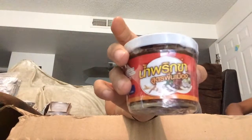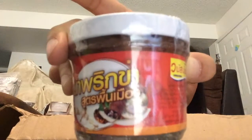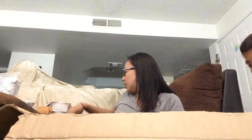Ooh, what is this? Yum. Chilika. So this is like the northern style galangal chili paste. I can eat this with rice, with vegetables, raw or steamed, and I'll be full. Like, it was just so good. I'm gonna have to do a video for you guys on that next. Let's do food first. The next one.